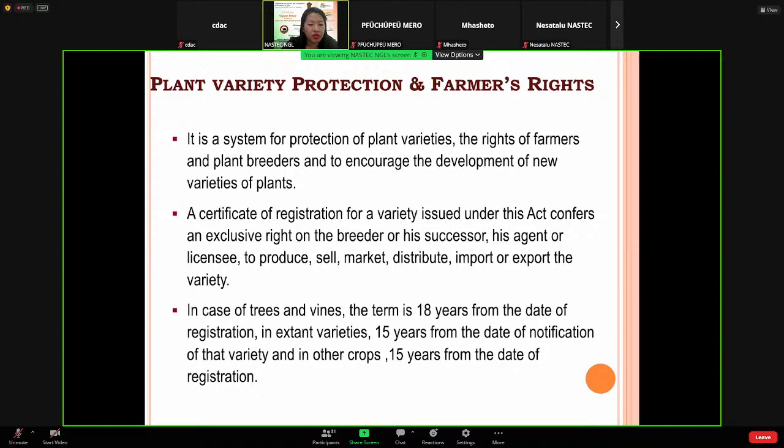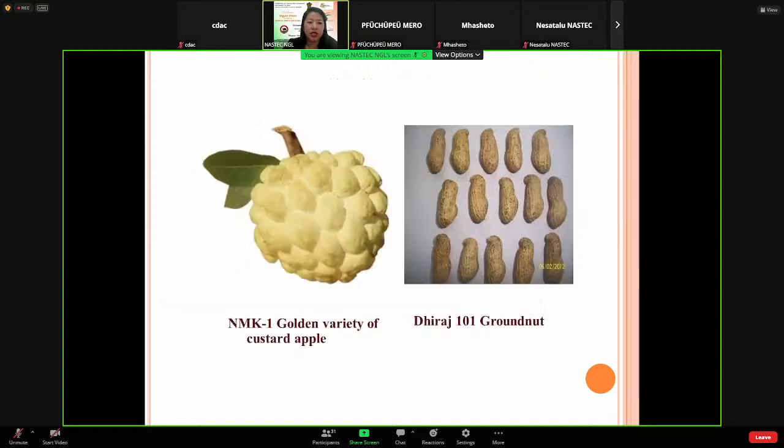So in case of trees and vines, the term is 18 years from the date of registration. In extant varieties, 15 years from the date of notification, and in other crops, 15 years from the date of registration. These are some examples of plant varieties protected.